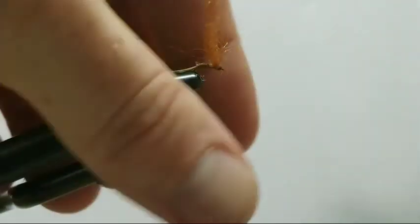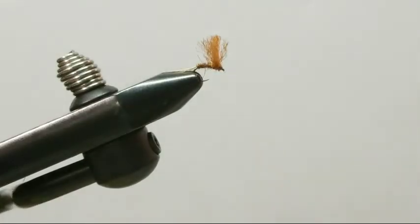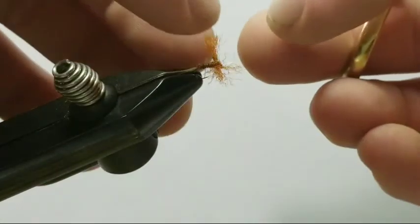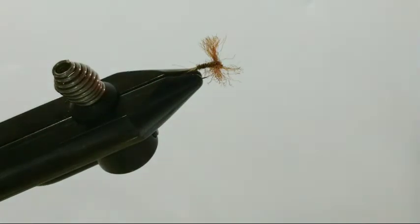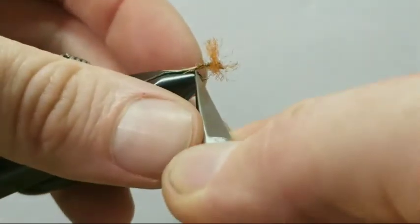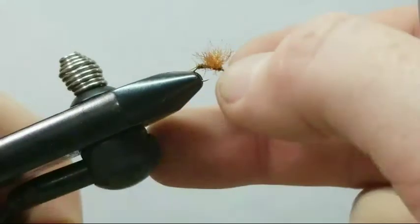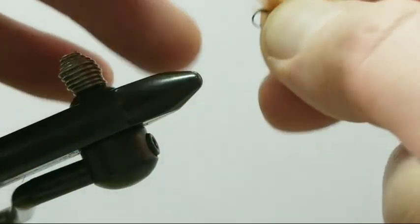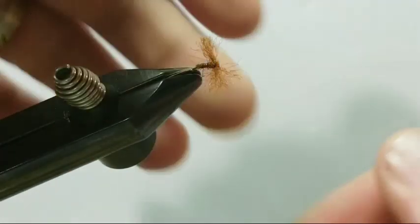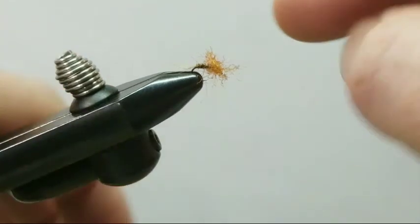Let's go ahead and trim our wings, let them do their things. Yeah, buddy, that's a nice spinner. There we go. We'll get the tail spread out a little bit. Just take that out of the vise. Sometimes you just have to remove the fly out of the vise. Here we go.